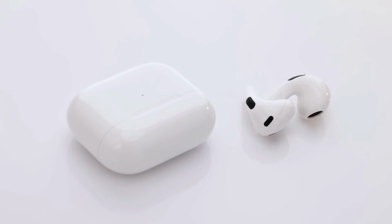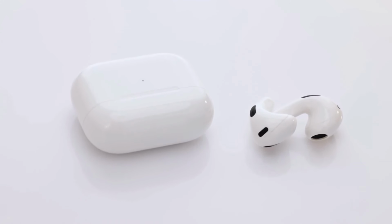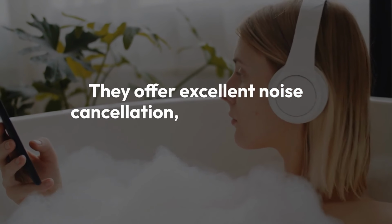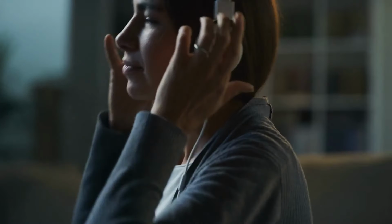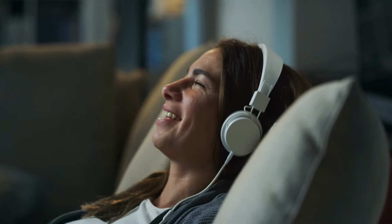The Bose QuietComfort 35-2 wireless Bluetooth headphones are a top choice for many travelers. They offer excellent noise cancellation, long battery life, and a comfortable fit. The sound quality is outstanding, making them perfect for enjoying your favorite music or movies during your trip.